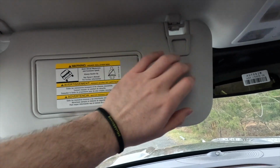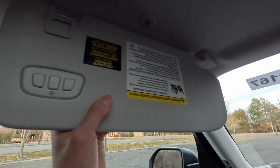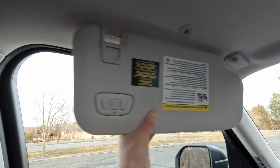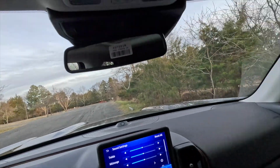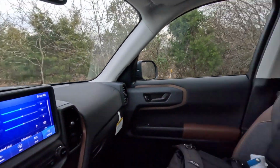You can set registration. This slides forwards and backwards to your liking, depending on when the sun is in those awkward positions. And then closing that back up, that's really about it for what we got going on here in these front seats. So like I said, these seats are very comfortable. If you've ever sat in a Ford before, you know their seats are very, very comfortable, and this is no different.